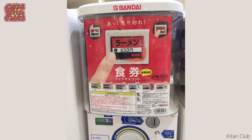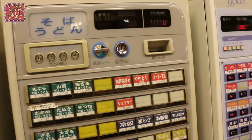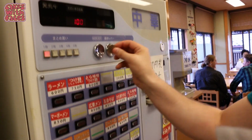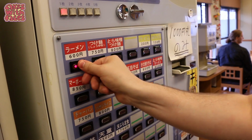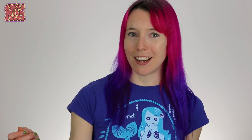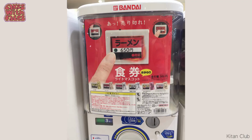Next is one I mentioned in the Q&A as one of my most wanted gachapon, vending machine buttons. They're from vending machines you find at restaurants in Japan. You see them quite often. You order and pay for your food at the machine and it gives you a ticket. You go into the restaurant and give the ticket to the staff and they cook your meal for you. And basically it's a way of handling the ordering and payment process quite easily at small restaurants so they don't need as many staff.